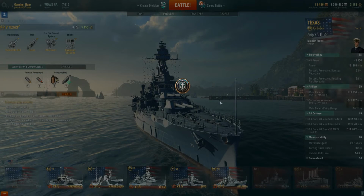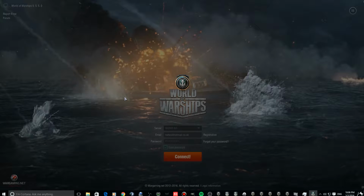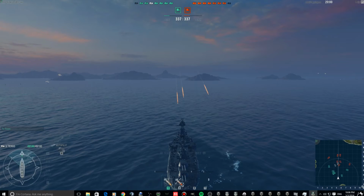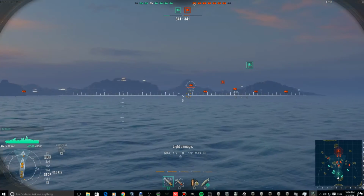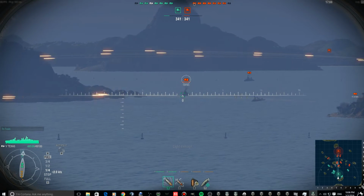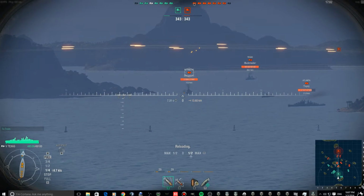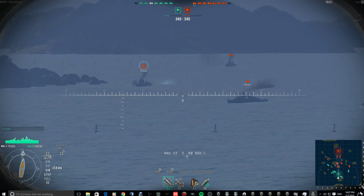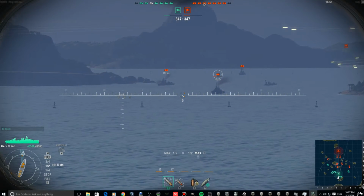So let's get into a first battle. Let's see what the Texas is actually like. Come on, please, please. Okay, we're in. We're being hit. I've got to assess where I am quickly. He's in range. Shots out. I don't even know what we're up against. Just missed. He's a closer target. Turning it to starboard, bring more guns to bear.